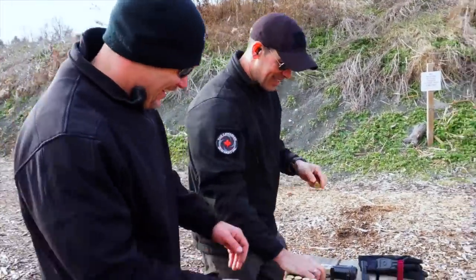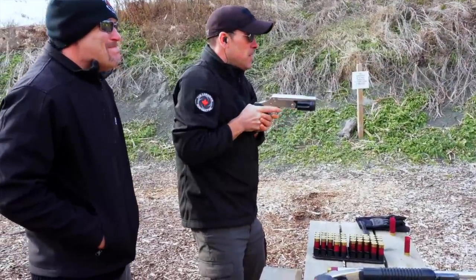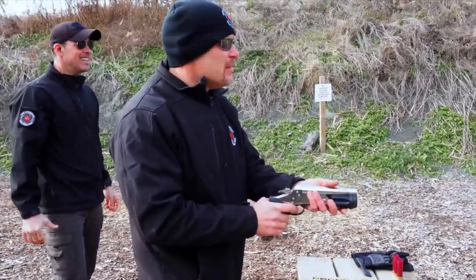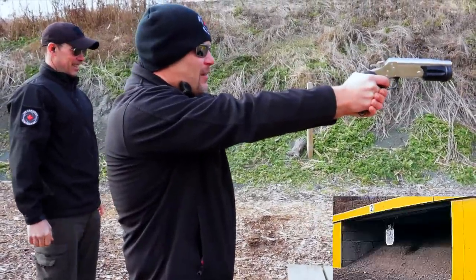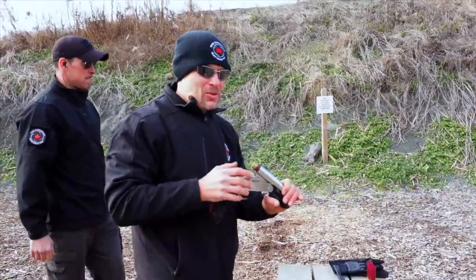Give me that thing. At this point, folks, I would like to tell you that the Canadian Gun Vault is not used to losing. But I will miss occasionally when firing something this ridiculously powerful.